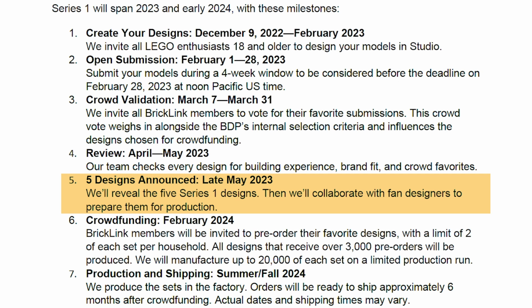Designers will have a bigger responsibility this time to mature their designs. They have to follow properly the submission guidelines. There will be a review process before the crowdfunding, but with suggestions only that the designers have to follow themselves.